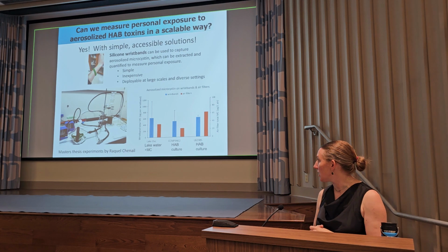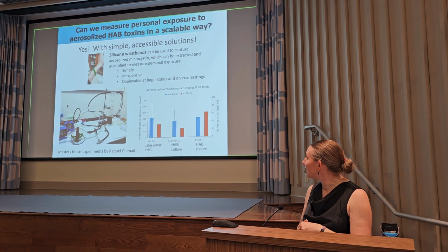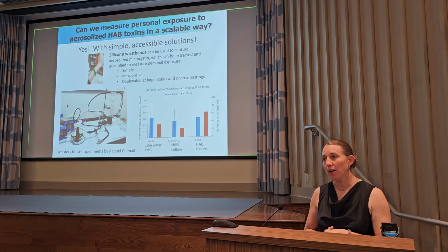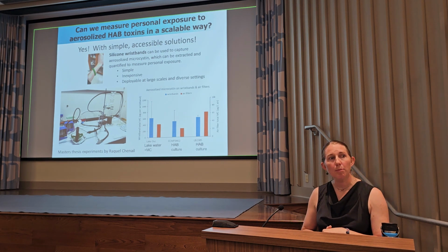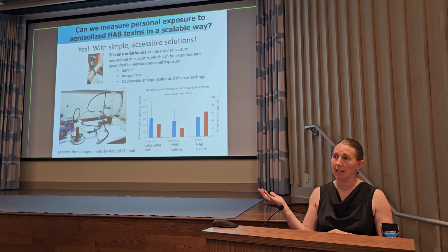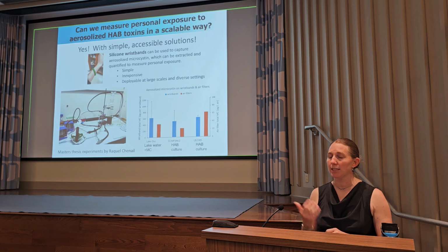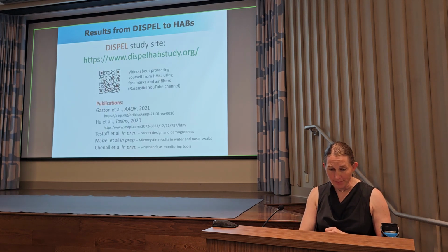This was one half of the master's thesis of my student Raquel Chenet. And we're delighted to see that they work. They capture aerosolized toxins in a quantitative way. We can extract them off and measure that. So we've started deploying those in our kits that we send out to our participants. Now we're getting some coming back in from people just in the last few weeks into the lab.